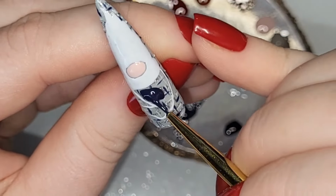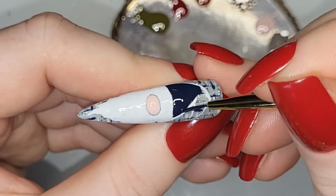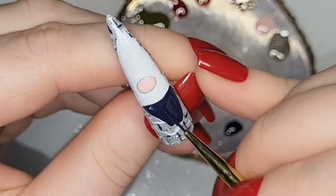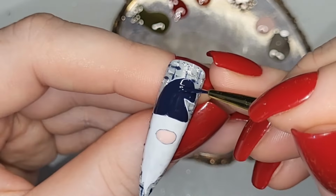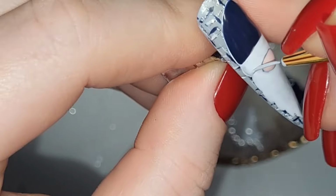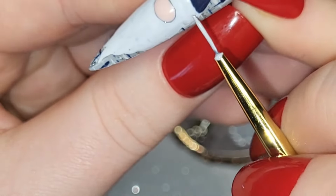And then I'm going to take that Road Trip, put a big dollop on his hat, and this is where I correct the shape. So I go around onto that little hangy bit, and then I look at it and I'm like, it's not right, is it? So I just make it a little bit fatter, just there. Much better.